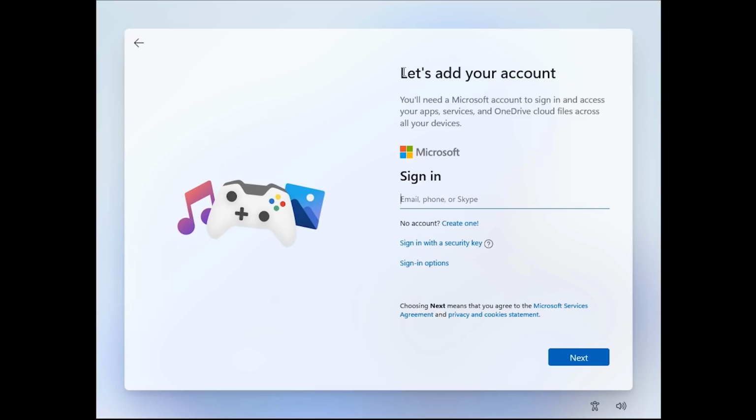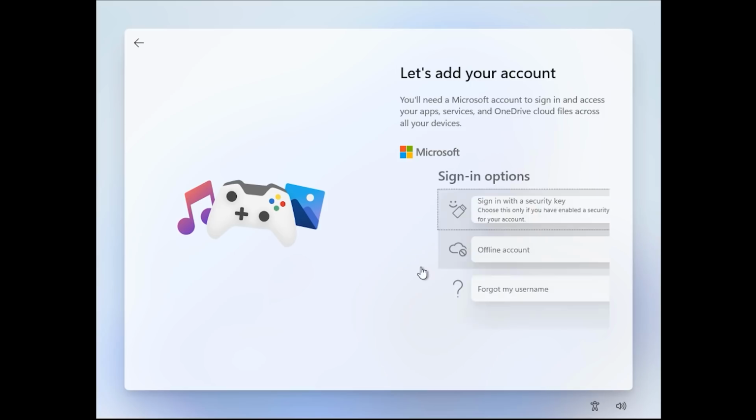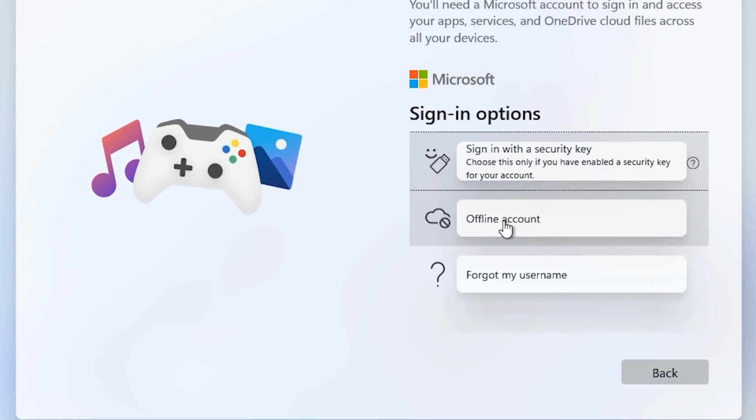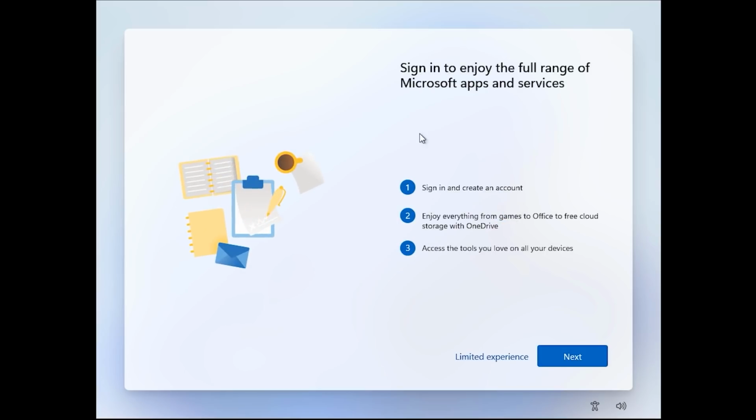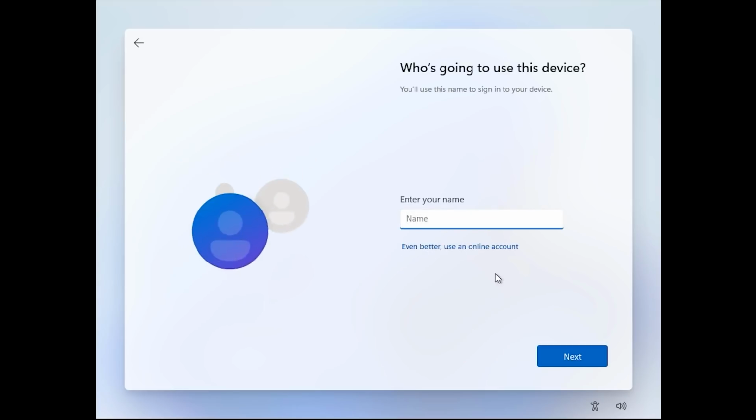All right, now here's where it's going to imply that you need to have a Microsoft account. You can do that, or you can actually use an offline account. If you go to sign in options, and here, offline account, local account, that's what I'm going to do. So I don't want to do a Microsoft account, although that will limit some things. We'll see later. And yeah, I want a limited experience. I want a local account. It's going to keep bugging you, so it's even better. Use an online account. No.